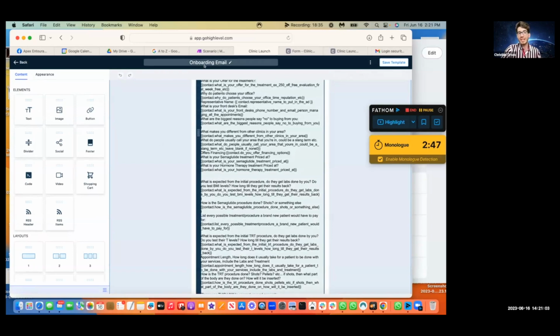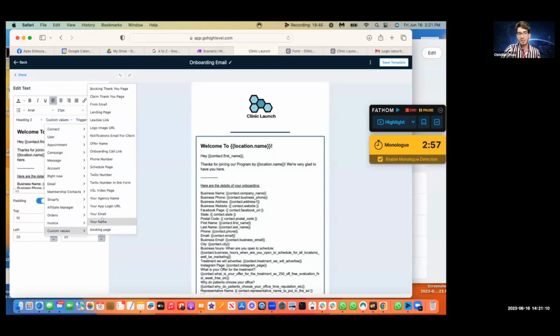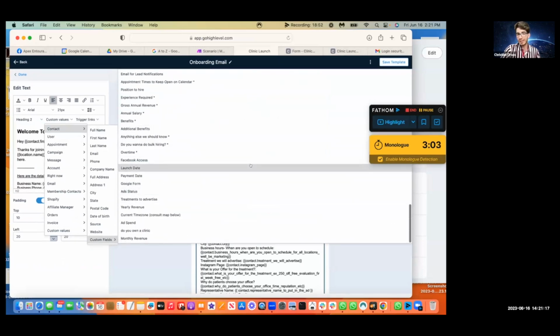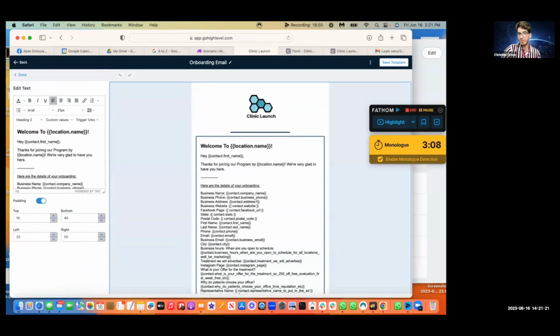So with an onboarding email, the way you do an onboarding email is pretty easy. You just are going to insert the values of every single custom field that you ask on the form. This is done here, contact, custom fields. You're going to add all the questions that you ask on the onboarding form. And then you're going to write before the question value, the name of the question. Yes. This is how you do it.